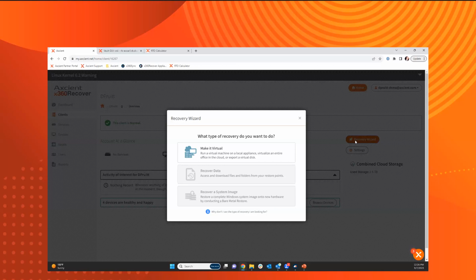I did this the other day for my environment. I've got about 7 systems here at my house that I back up with Axient. It took me about 34 minutes roughly to stand up all 7 systems with 3.5 terabytes and a VPN connection. Definitely under an hour, but that was actually the longest method I could have taken.